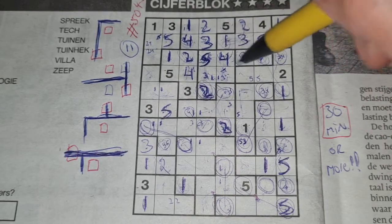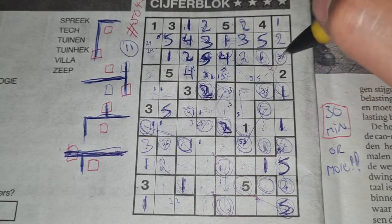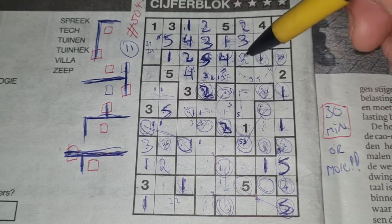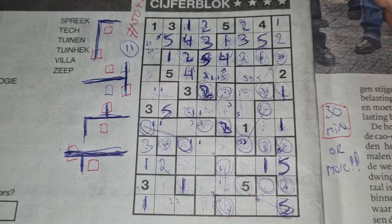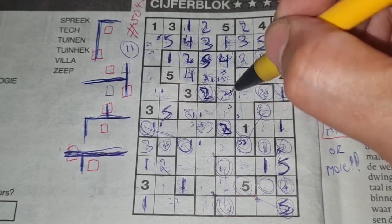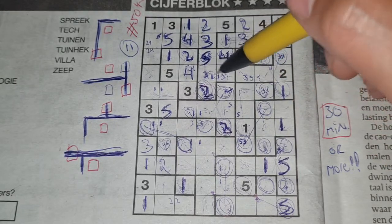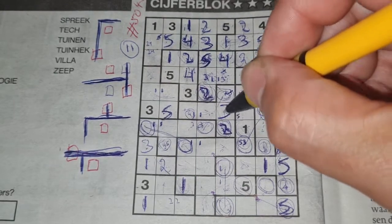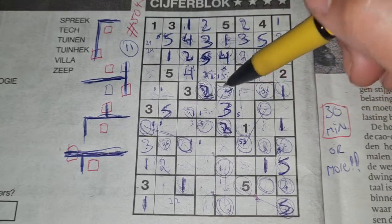This box can be a 4. So the 4 goes in those two boxes. But this box can be a 1, can be a 2, could be a 3. Well, we have a double 3 there, so this box cannot be a 3 anymore. If I place a 3 here, I cannot fill any 3 in one of those two boxes. So one box left for the 3 should be here. So the 1, the 4 and a 5 are left.